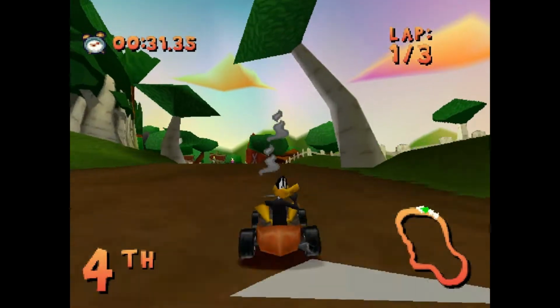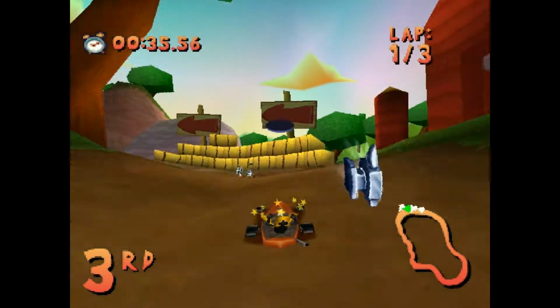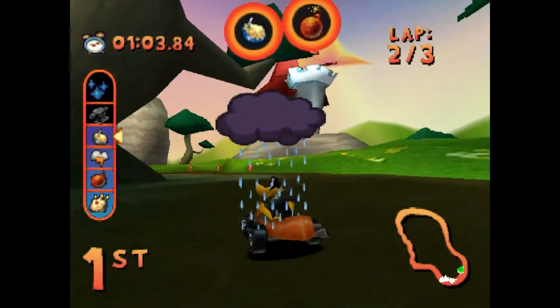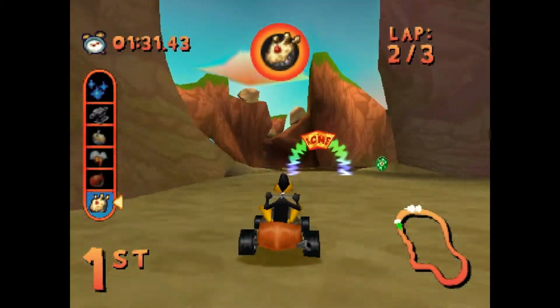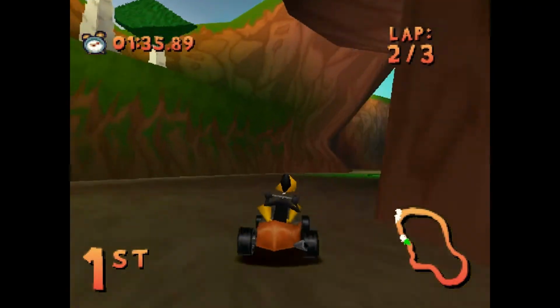The speed, the tracks, the weapons, the handling, the comedy, it's all perfectly balanced here. But above all, this game is just a blast to play. In my opinion, this game is better than Mario Kart 64. There, I said it.